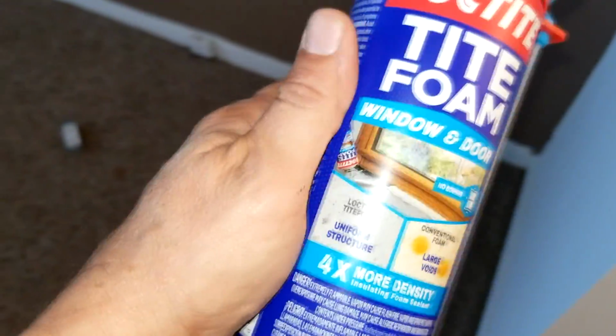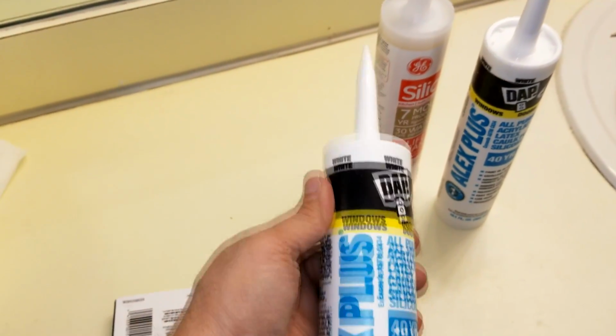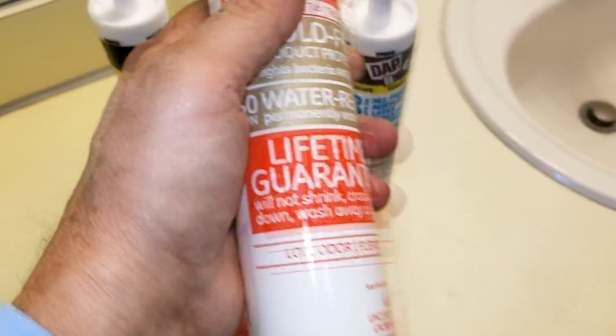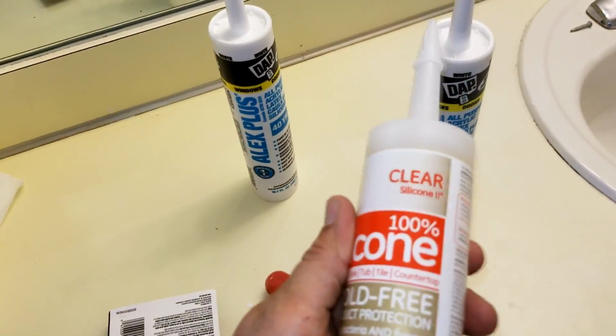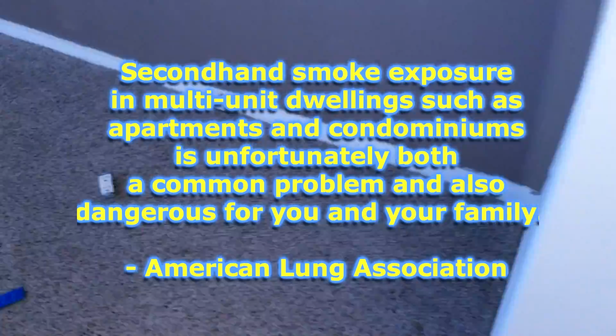So this is an expanding foam that'll fill small gaps, stuff like that. We often will also use caulk. So sometimes we'll run thick beads of this down at the bottom of the drywall. Sometimes we use the silicone as well. I like to use silicone because it doesn't crack and dry, and it will never fail on you.